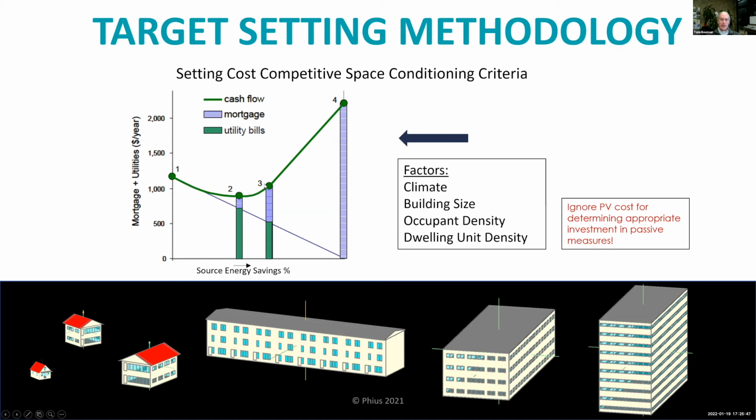And that's built into how the targets are generated. So you don't have to engage the cost so much in your work as a designer of a Passive House. It's kind of built into the way the targets are calculated.